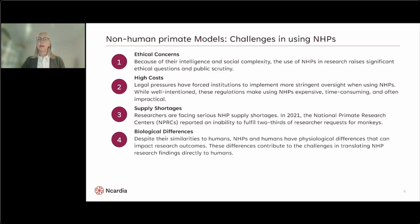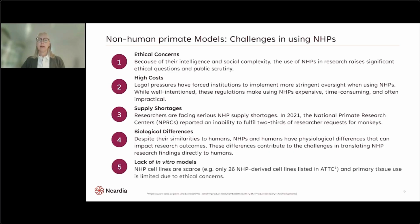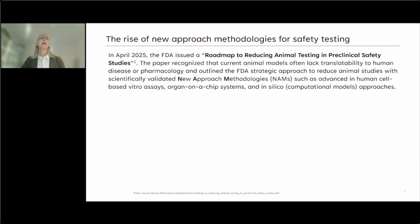The biological differences that I have already mentioned contribute to challenges in translating NHP findings directly to humans. Any case of inconclusive findings between in vivo NHP and the first clinical data would usually require going one step back and running mechanistic in vitro studies. But there is a lack of in vitro models for NHPs. If you look at the ATCC catalog, NHP cell lines are really scarce. I could only find 26 of those. And primary tissue is not an option due to the ethical concerns. So we know that there is still a need to run in vivo NHP studies.